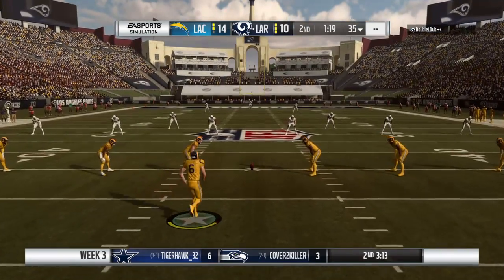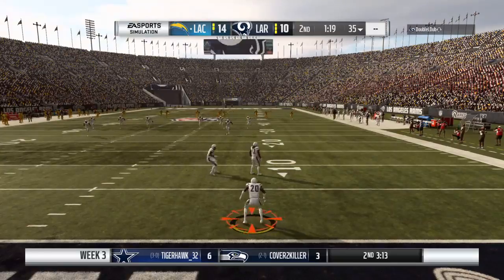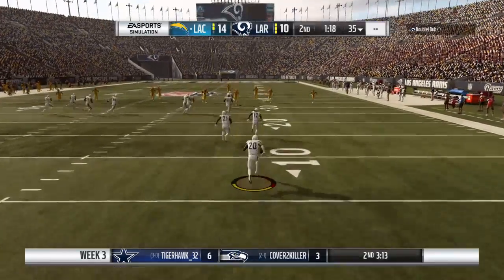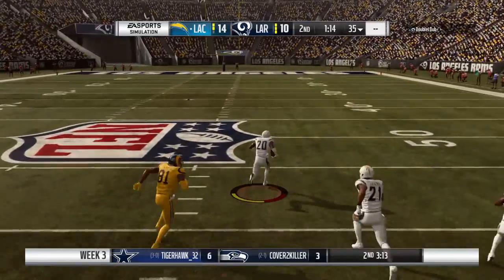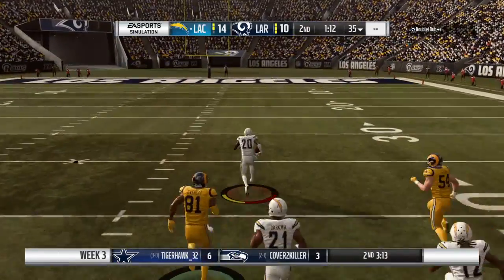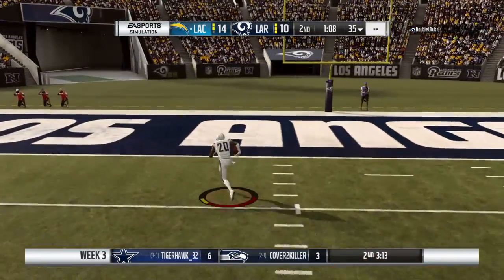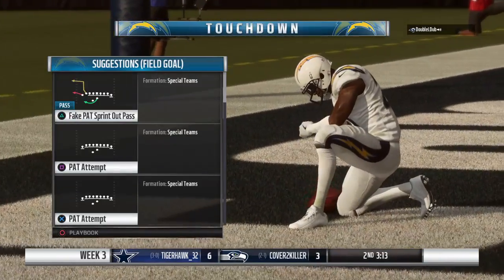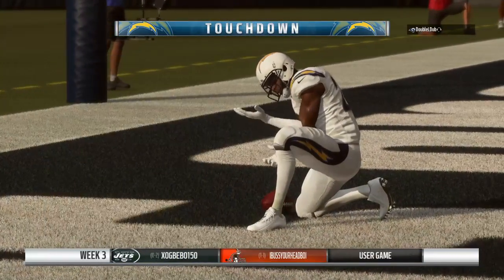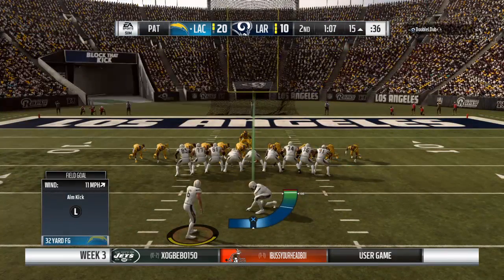The lead cut to just 4 as they kick it away and turn things over to their D. Here's Desmond King on the return. A big seam, and he might go all the way. The 30, 20, 10, 5, and all the way in for a Charger touchdown. As his guys are in for 6, and the Chargers find a way to stretch their lead.